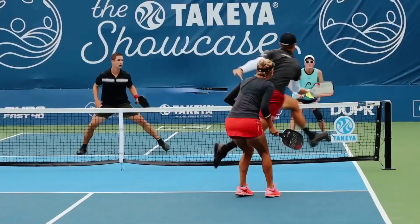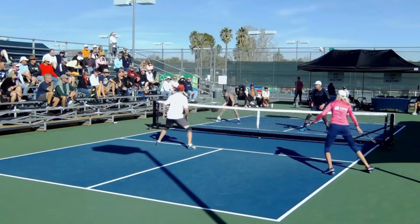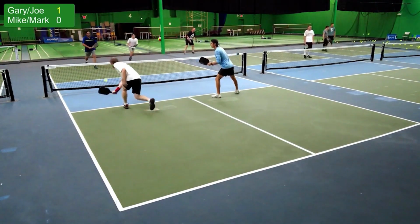Beat the ball to the spot. Establish your feet, then swing. By completing these steps on every swing, you'll ensure that you put your best shot on the ball and give yourself the best chance of hitting the shot you desire at that moment.